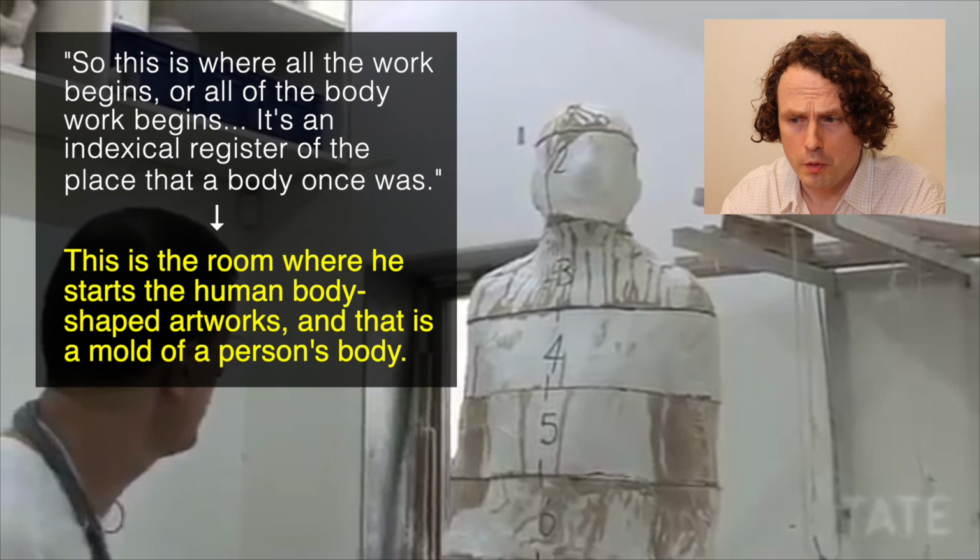Right, so this is the room where he starts the human body shaped artworks, and that is a mould of a person's body.